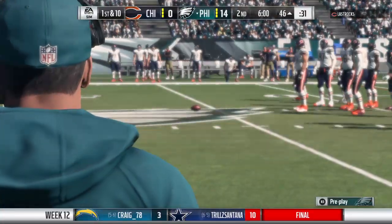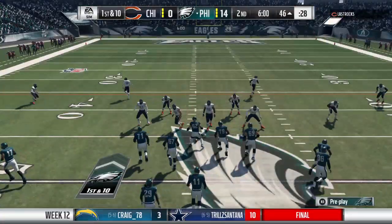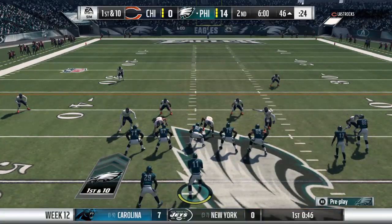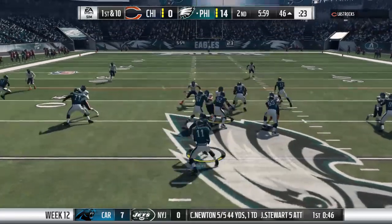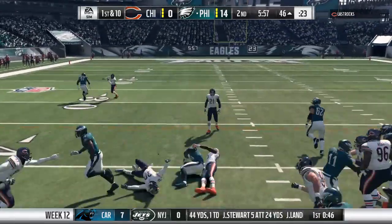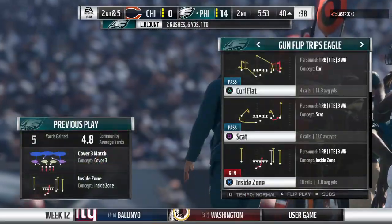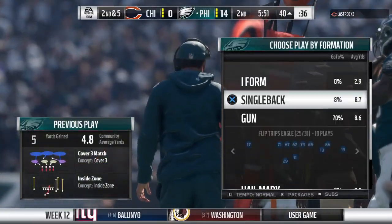So here we go, 1st and 10 now. Shift together here from the D-line. They'll run it now out of the gun. And he's able to get this one down to about the 40. 5 yards on the carry. Good pickup on 1st down.